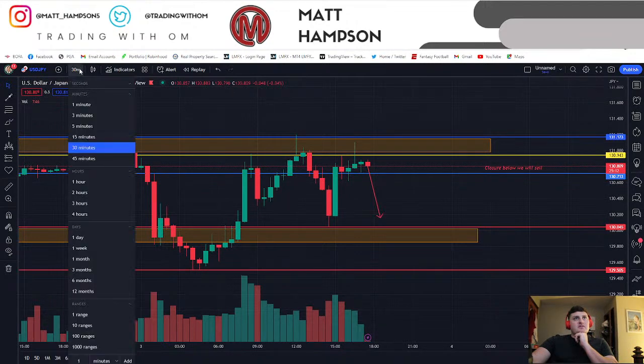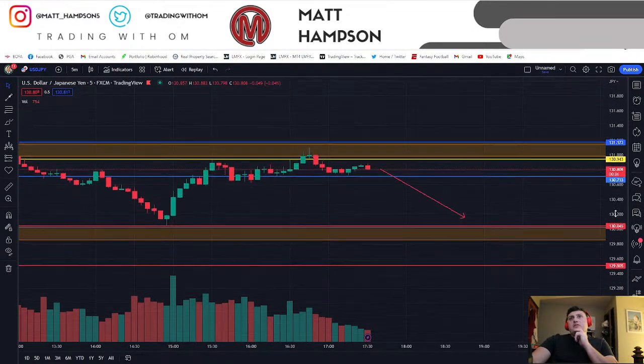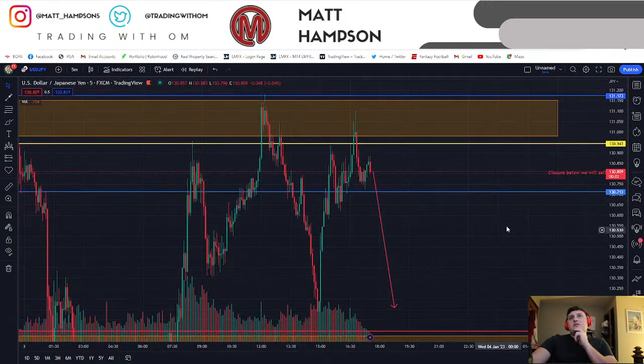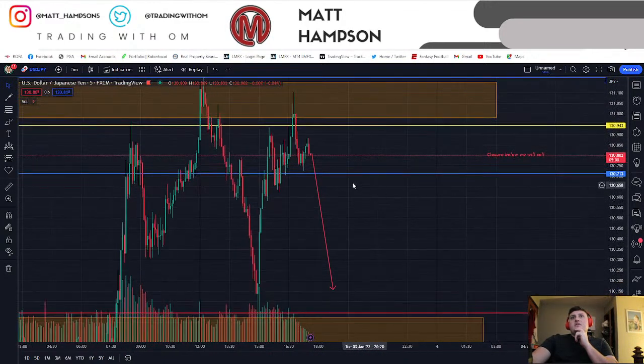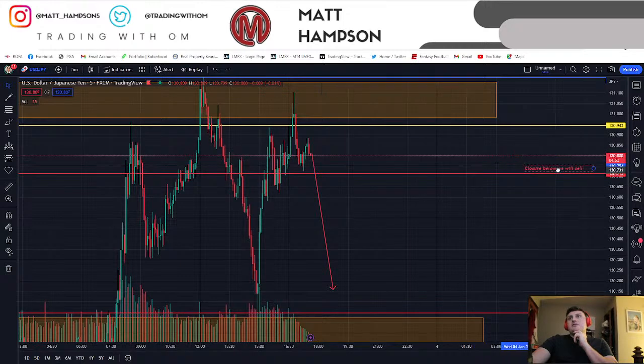If we can get some closure on the 5-minute candle below, let's take a look here. Yeah, if we can get some closure below this area right here, this blue line, we'll sell. I'll make it red so you know, but closure below, we will sell.